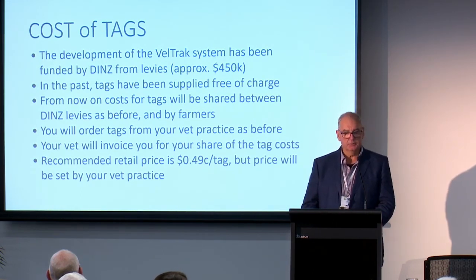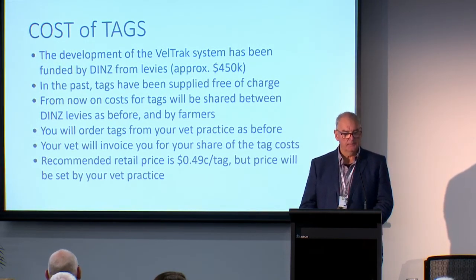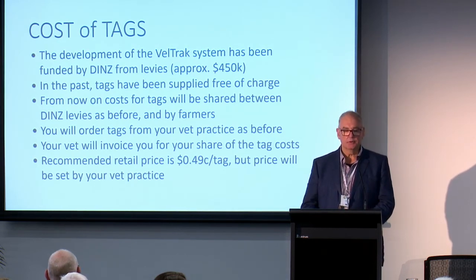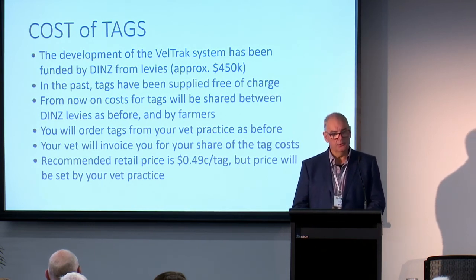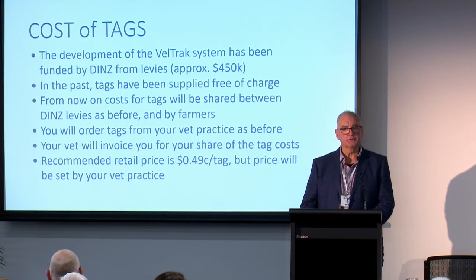In the past, the tags have been supplied free of charge. From now on, the costs for the tags will be shared between the DINZ levies, as before, and by farmers. You'll order your tags from the vet practices. Your vet will invoice you. And as Innes pointed out earlier on, the recommended retail price is 49 cents a tag. But that price will be set by your vet practice.